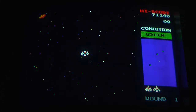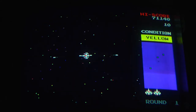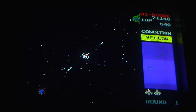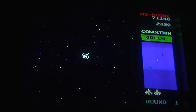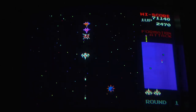Now, right away, if anybody's familiar with Bosconian, I think you can tell there is something missing on this motherboard, or there's a problem already that I've noticed. It is missing the speech. And the game plays.